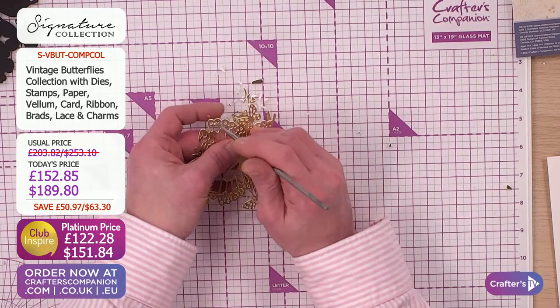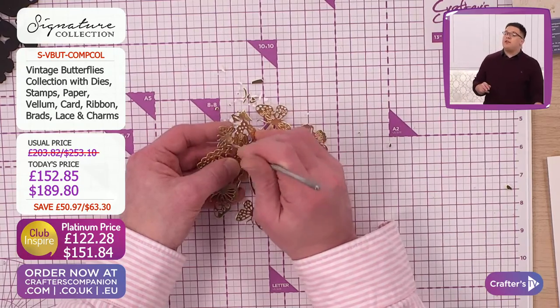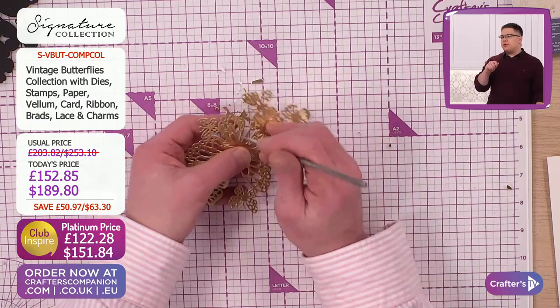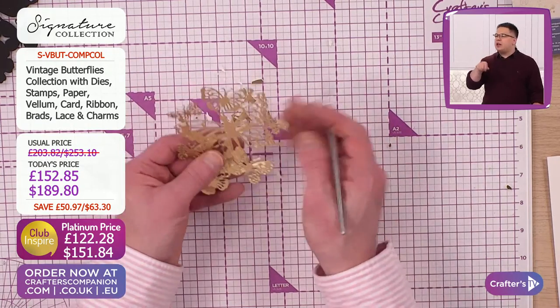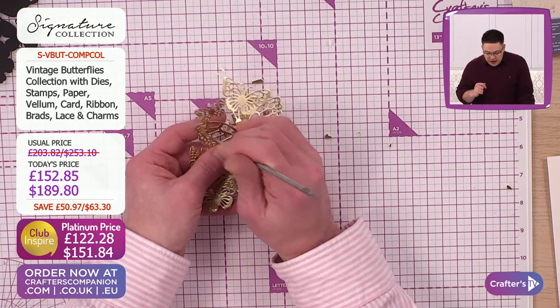Julie was saying, it would be nice if the double-sided dies were marked somehow. Sometimes I get confused about which side is which. You could easily, with a Sharpie, just write, you know, an O for outline and D for detail. That's just my little suggestion for you there.